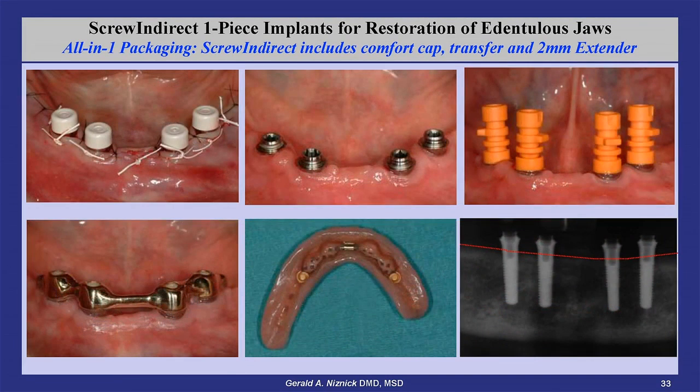This slide shows the snap-on comfort caps and transfers provided with the Screw Indirect implant and the soft tissue health around the necks of these one-piece implants. The final prosthesis was a bar overdenture, but it could have been a screw-retained hybrid bridge on the same implants.